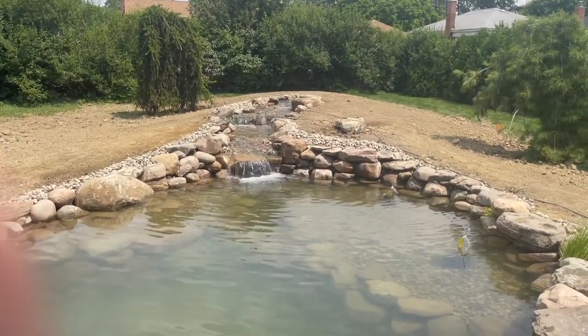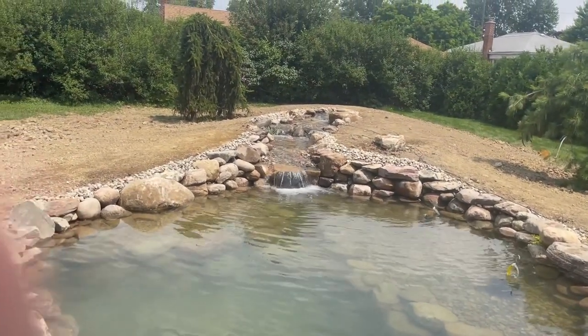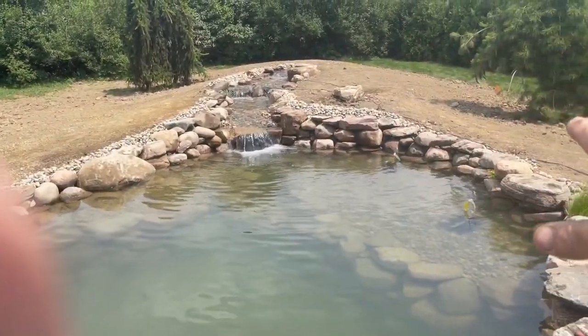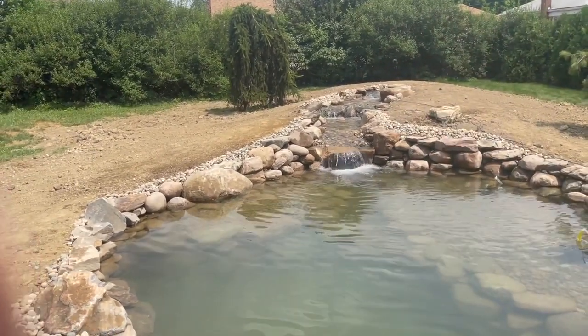I really like how those natural boulders are set. Fractured boulders, get a lot more action out of them. I love how this berm is just tapered to fit right into the landscape. It's approximately 3 foot high off the existing grade.